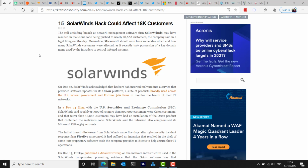Now, Krebs on Security is one of the outlets that I used when researching for this story, and many have tried to make this political, suggesting it may not have happened if the US president hadn't let go of Christopher Krebs from his role as head of cybersecurity. But early reports also suggest that the hack may have been launched months ago, but that has yet to be confirmed. But it seems likely that this hack did take place some time ago.